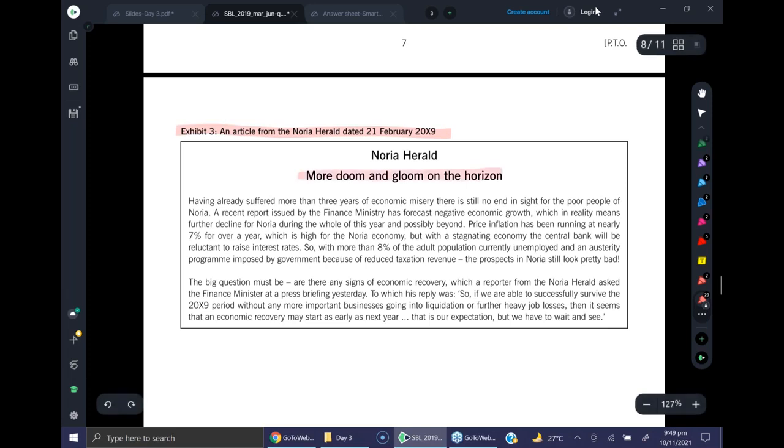So having already suffered more than 3 years of economic misery, there is still no end in sight for the poor people of Noria. A recent report issued by the Finance Minister has forecast negative economic growth, which in reality means further decline for Noria during the whole year and possibly beyond. Price inflation has been running at nearly 7% over a year, which is high for the Noria economy, but with a stagnating economy, the central bank will be reluctant to raise interest rates. So with more than 8% of the adult population currently unemployed, and an austerity program imposed by government because of reduced taxation revenue, the prospects in Noria still look pretty bad.